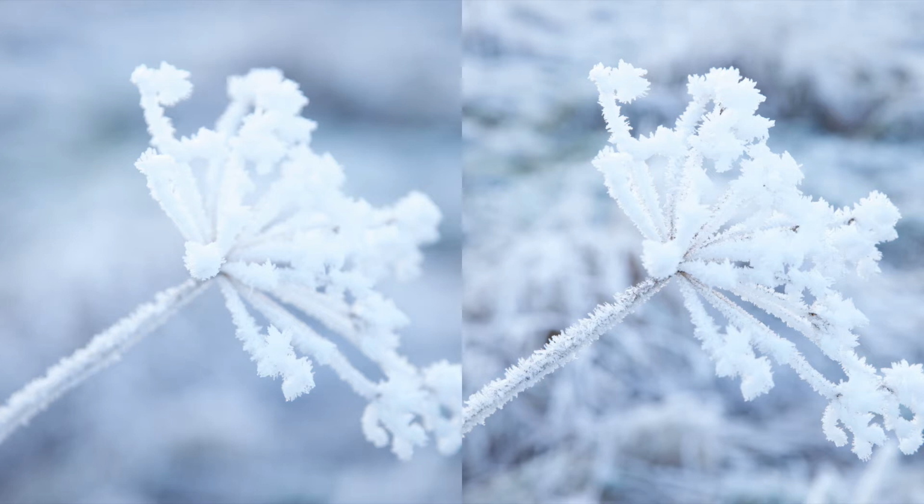So in the future, I think I would have put a black background, either use my coat or my vlogging tripod to separate the seed head from the background. I think that would have been a lot better. So I'll try harder next time.